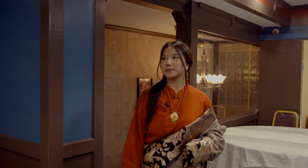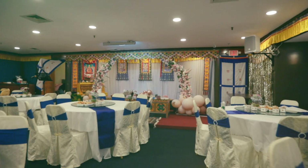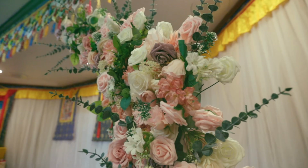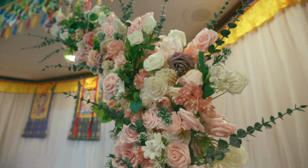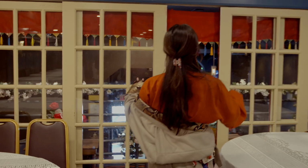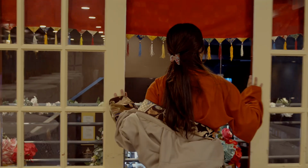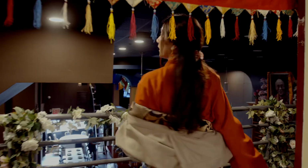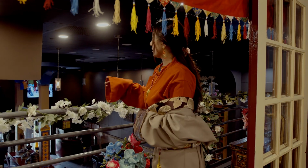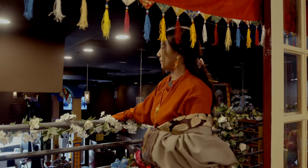Alright, and this is upstairs. As I said before, downstairs, if there wasn't enough space, a lot of people tend to book up here. And on the side, we also do birthdays here, graduations, a lot of Tibetan events that get booked here as well. And you can really enjoy the Tibetan artifacts as well as see the rest of the right.